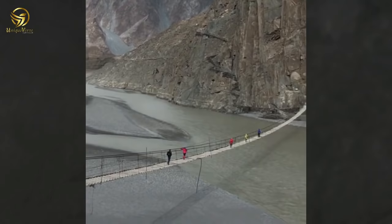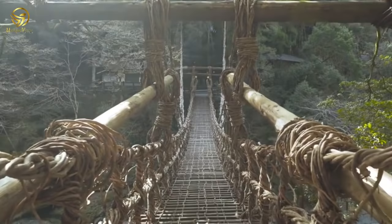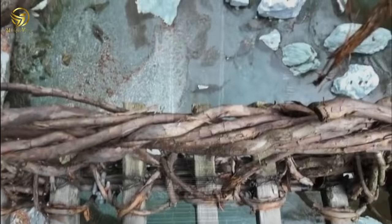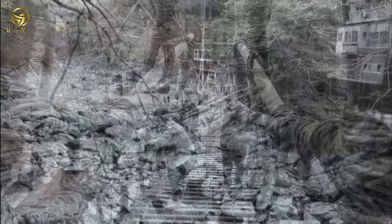Number 3. Iyakazurabashi Bridge, Japan. One of the more unique looking bridges, Iyakazurabashi, is found in Japan's Iya Valley among the mountains. The Vine Bridge is 45 meters, 148 feet long and only 14 meters, 46 feet above the Iya River. However, what it lacks in scariness it makes up for in weirdness. It is assembled from a plant called hardy kiwi, which, though moderately strong, is not fitting for bridge building because it is not permanent and is prone to decay.